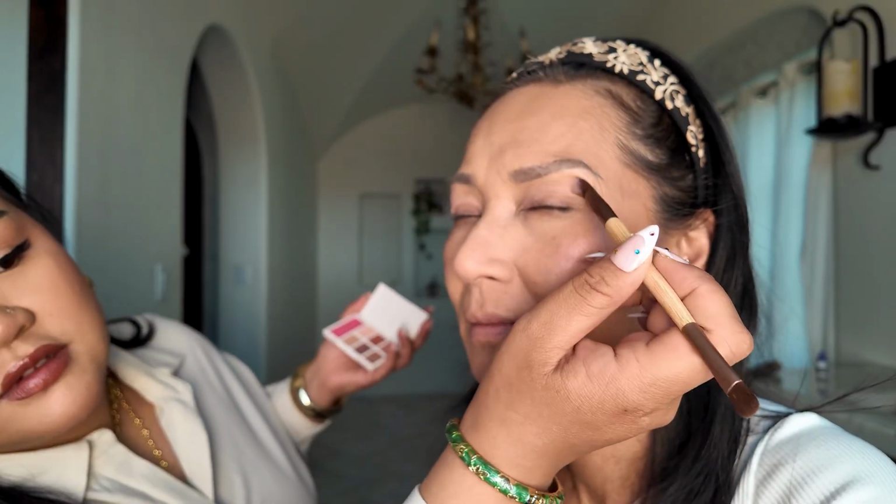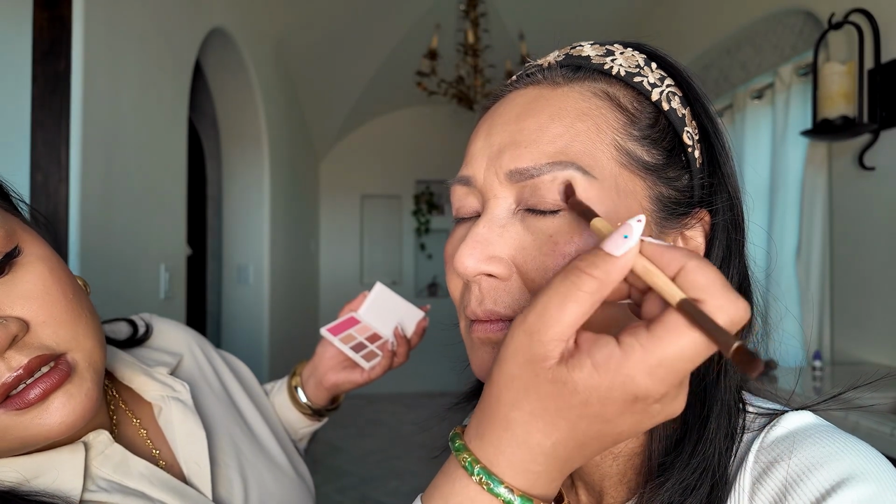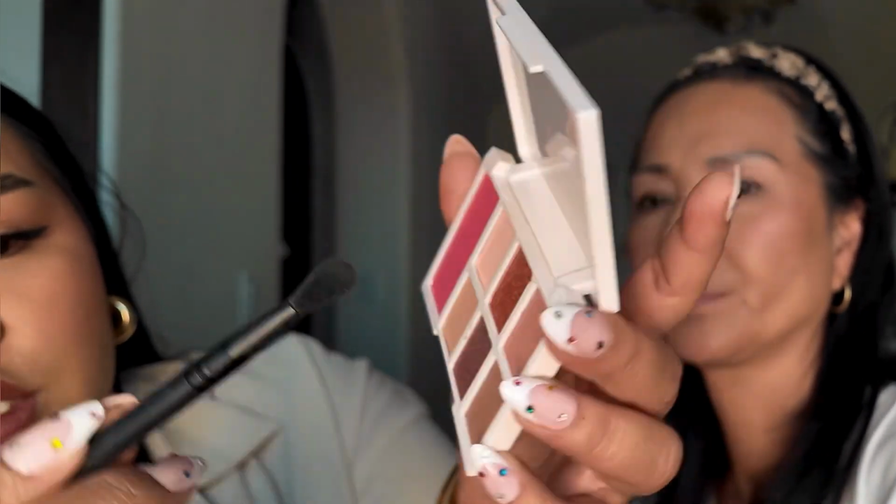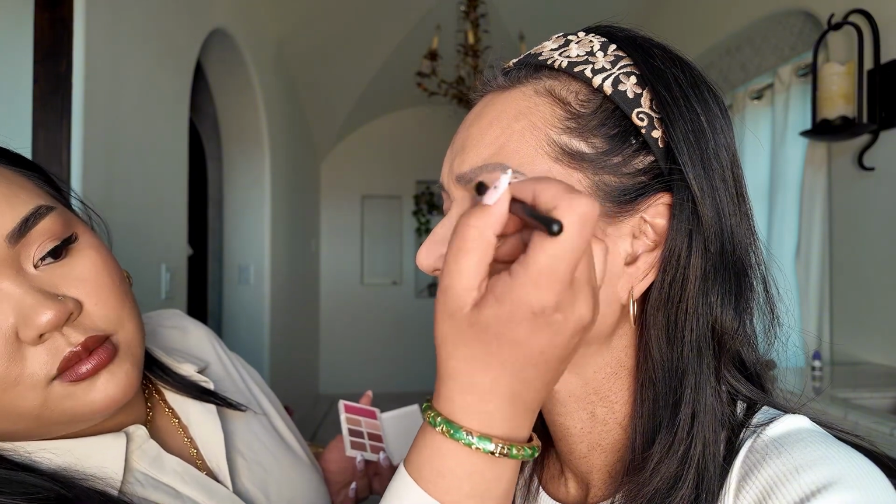Okay, so we're gonna go for a soft glam look, and this is literally the perfect palette for that. Just gonna put this Softy all over the lid just to get it started. Now we're gonna go in with the color Secret Garden to transition into the color of the look. And I'm just gonna put this on the outer part of the eye and go in an upward motion.